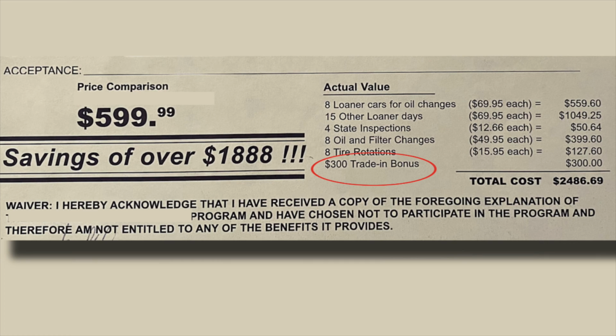And if it is a dealership-backed maintenance plan, meaning you can only come back to that dealership, find out if there are any additional perks. Like this one, for example, that says I would get a $300 trade-in bonus. So if I brought my car back in the future to trade it in specifically at that dealership, they would give me an additional $300 on top of their offered price.